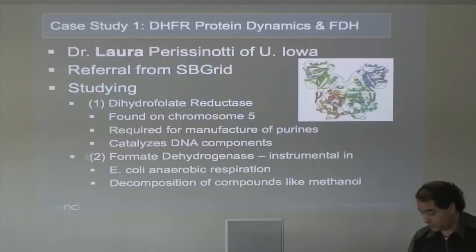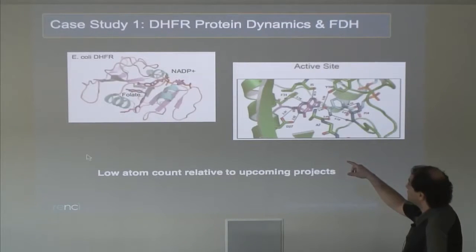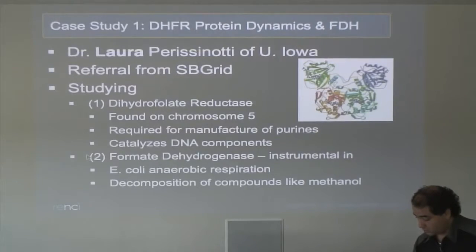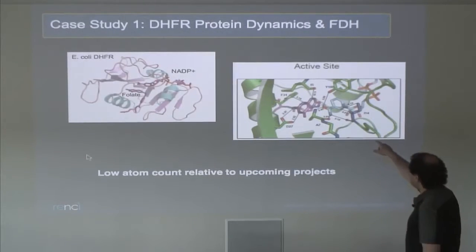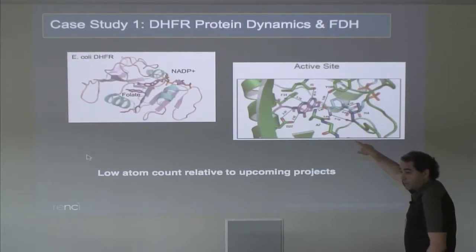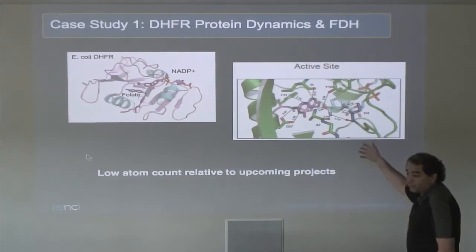The one on the left is dihydrofolate reductase. And a whole lot more than that I won't be able to tell you. But yes, there's a binding site that we're looking at in here, right? So she's trying to figure out what the positions of these atoms need to be for the binding to occur.